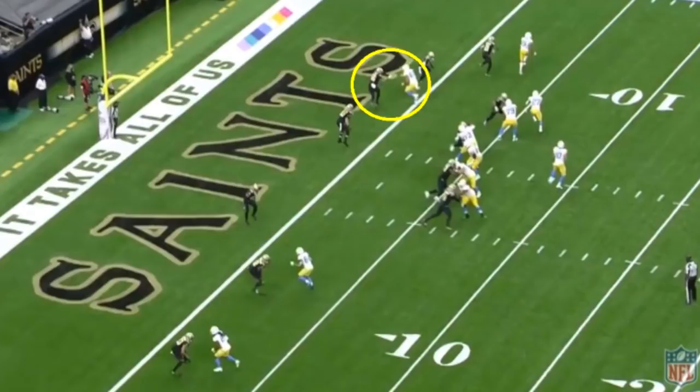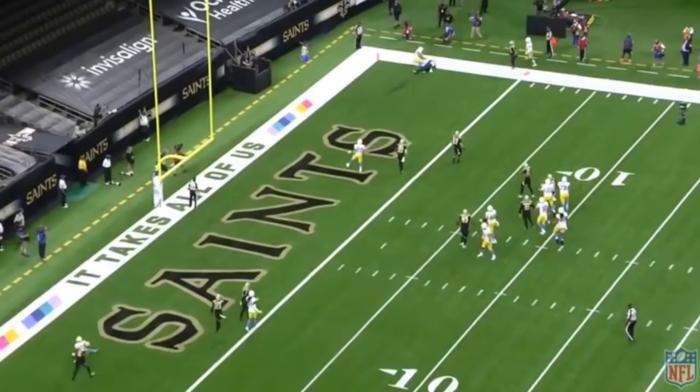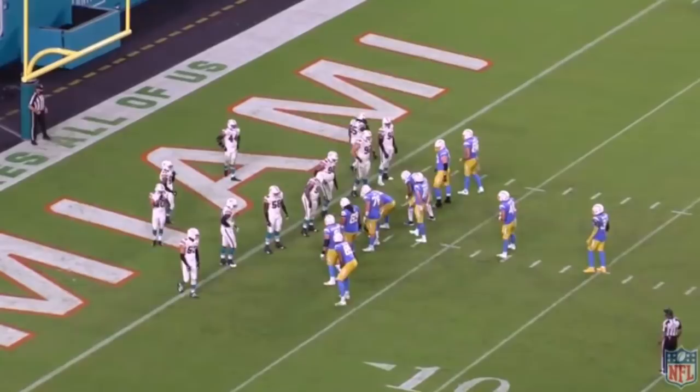Don't worry about the fact that he's in front of you. Embrace the contact, run through him, and then try to make your cut and get open. And as you see, he does exactly that. He runs through and he makes the grab. Just a really good play by Hunter Henry. That's just one of the many things that he can do well. This one was my favorite play of his of the year.